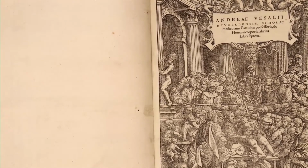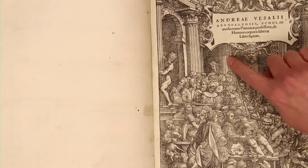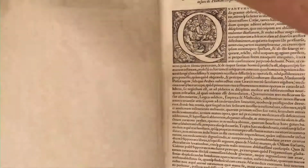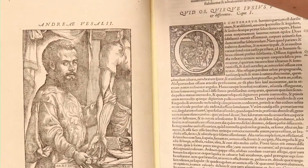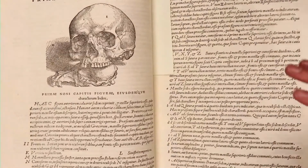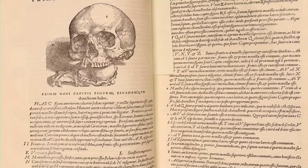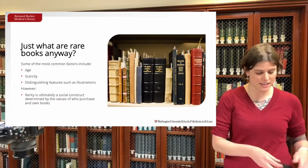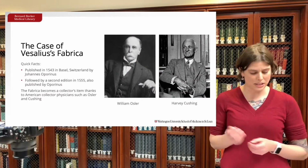And another reason that it's so well regarded is that it is visually spectacular. The most famous image is probably going to be the frontispiece, but it actually has about 200 woodcut illustrations in it. And nothing had been done on quite the scale before in medical books. So a book with this amount of illustrations was unprecedented, and it made basically an immediate impact. But it was not always considered a rare book. It was always an expensive book because it is very, very large. It's a folio edition. And so that would have automatically made it expensive to purchase.